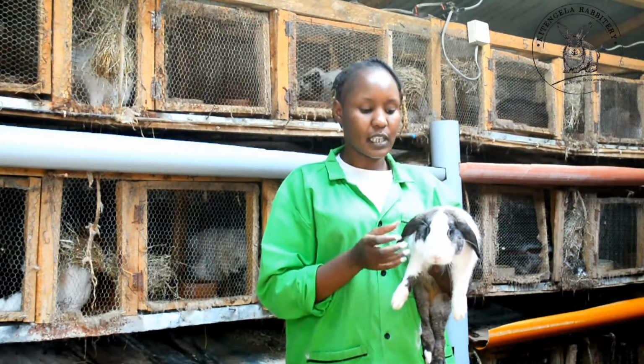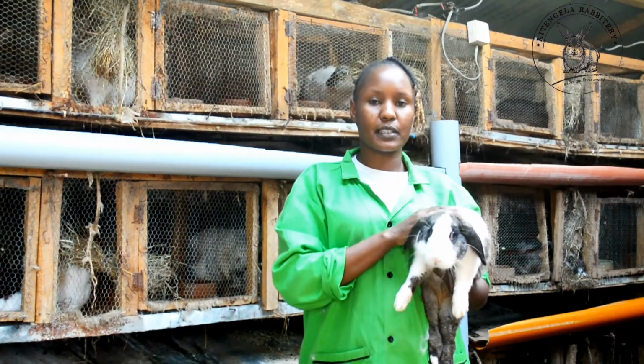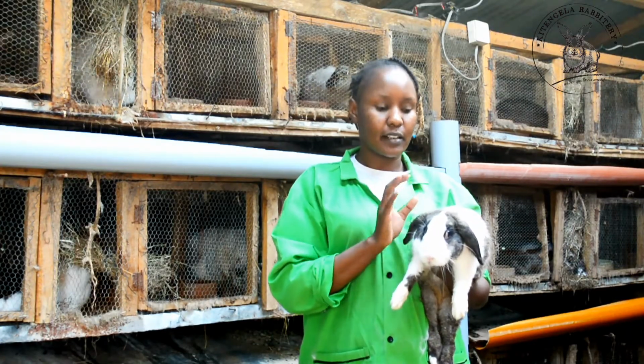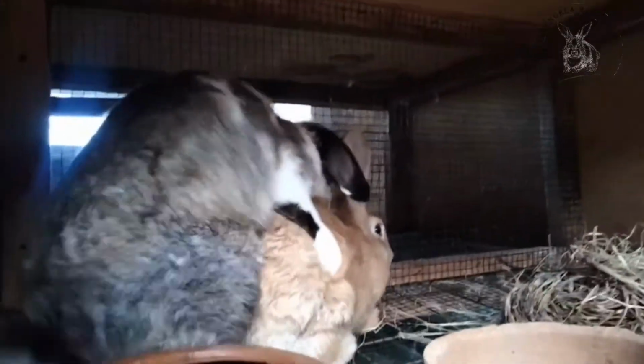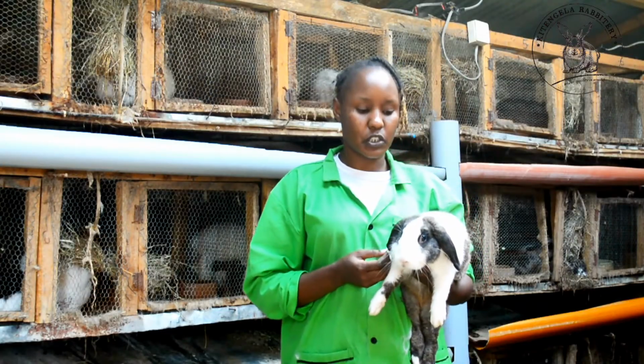Here is one of the types of earlobe rabbits that we have here at Checkered Rabbitry. They do tend to become very huge because they mostly have a high bone to meat ratio.